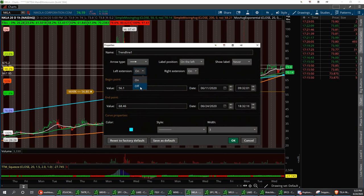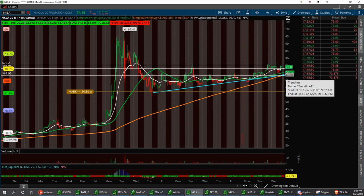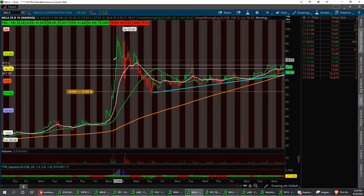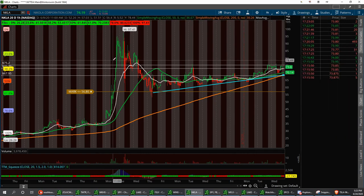Better fix this. There we go. Then we've got this little ascending triangle breakout. So that's going to be a low support right there, right around the 68.21 area. I've got a 67.95. And then we've got a resistance to break at 75.20 to bring it up to these new levels up here. And I'm just estimating maybe right about this 78.44 will be your next spot. 78.44 is the resistance if we can break past the 75.20.